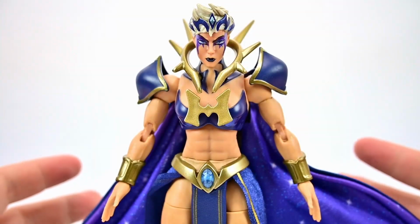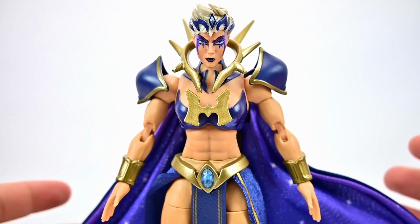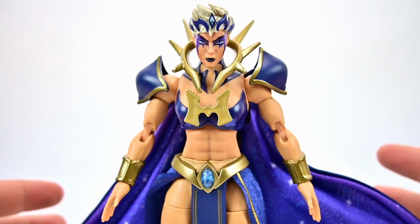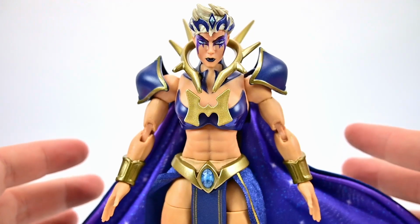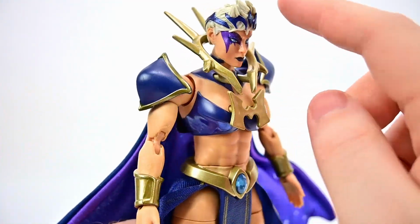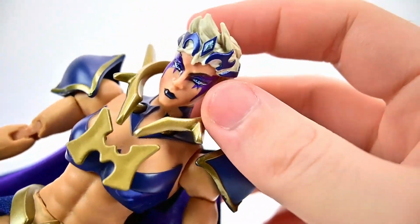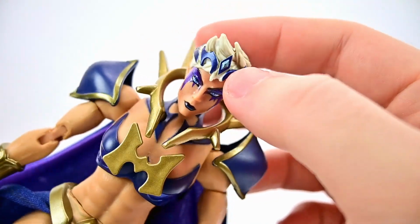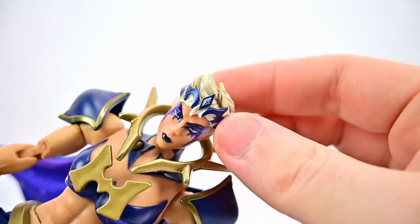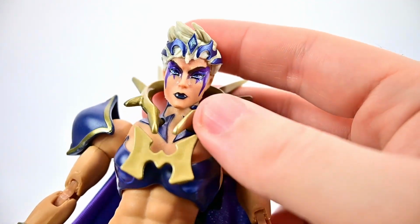Let's start off with Dark-Lyn from Revelations, and this is just Evil-Lyn when she turns her back on Skeletor and claims the power of Grayskull while she's the Eternian Goddess, and of course we've had that Eternian Goddess figure already, so she looks really cool here. She looks like this big, muscular female. I love the short, spiky white hair with the crown on top. We have the jewel in the center and the metallic blue crown, with the nice purple all around her eyes and the dark lipstick. It looks really cool.